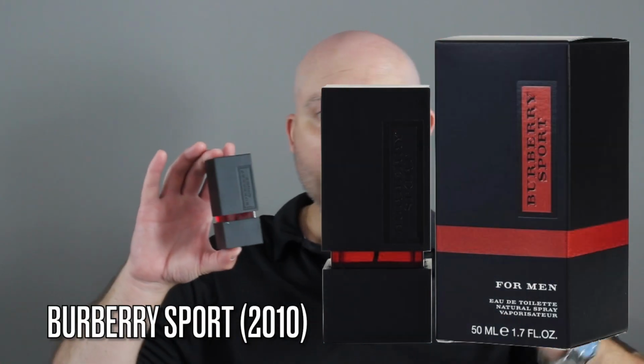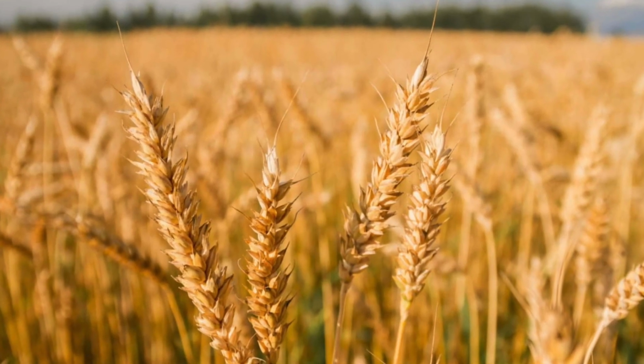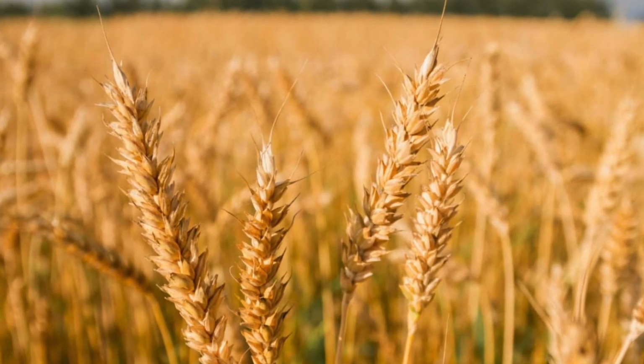Next one is a great scent that came out in 2010 and it's discontinued. A lot of guys like this one, and gentlemen, guys, I understand. I wish it wasn't discontinued, because at one time you can get this for like 20 bucks. Burberry Sport. Juniper, musk, cedar, citruses, seawater, ginger, and wheat. As in wheat, like what Canada produces. Wheat. I don't get wheat.